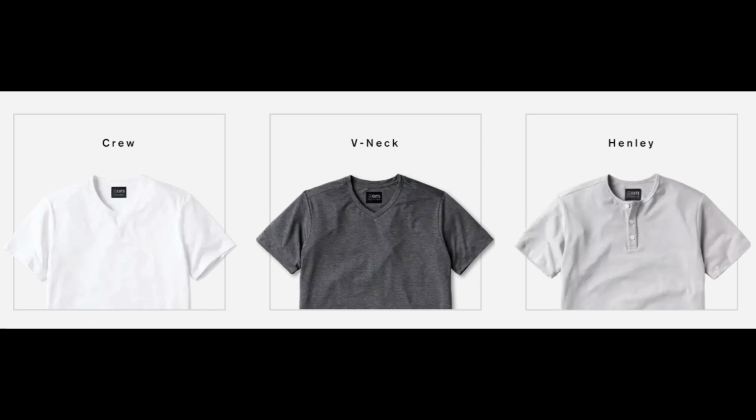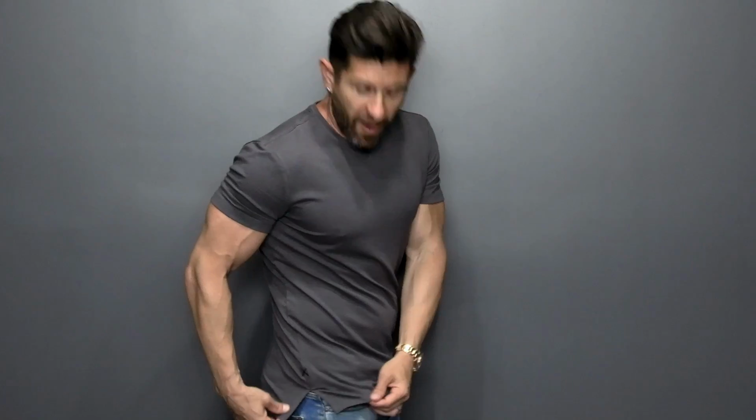You also get to pick the neck. You could choose Crew, V-neck, or Henley. Check it out. Here's another perfect Cuts t-shirt that I recently got. It's this really cool gray color. I went with the V-neck. I could have chosen Crew or the Henley. And then I went with the split hem at the bottom just to make it a little more stylized and also to open up a little room for my ample booty.